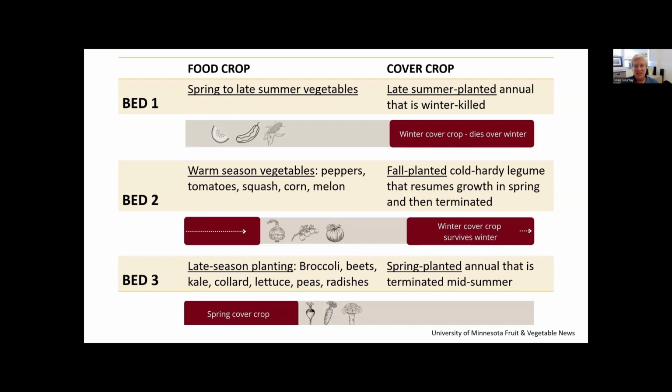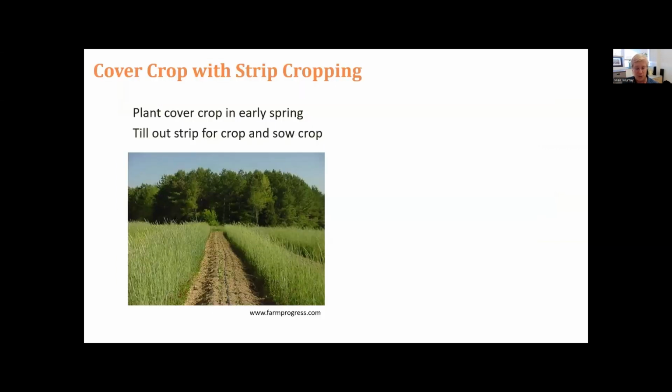This whole presentation is really a broad overview. You could learn about cover crops for a whole year, taking various more detailed classes. But again, we just want to give you this broad overview. A couple of other ideas of using cover crops.